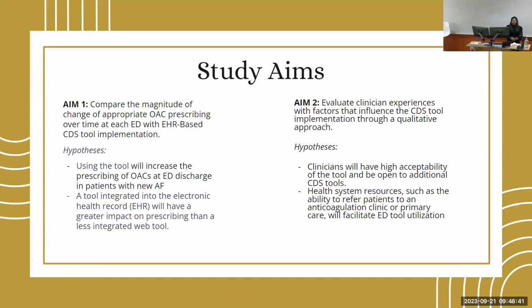So the aim of our study, our first aim, is to compare how different interventions such as EHR-based CDS tools will affect the prescribing of OACs over time. We hypothesized that using a tool will increase the prescribing of OACs at ED discharge in patients with new AFib, and a tool integrated into the EHR will have a greater impact on prescribing than a less integrated web tool.